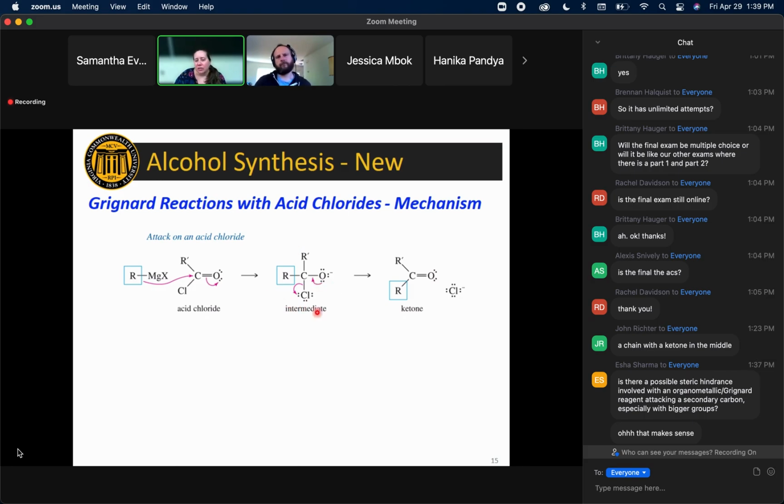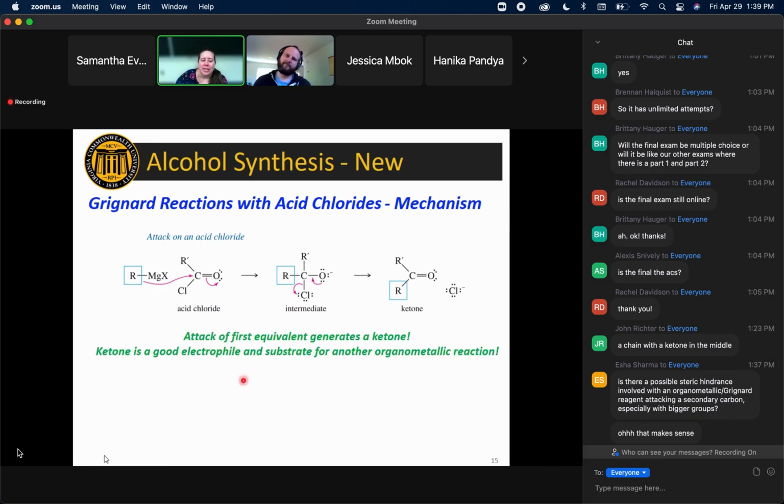But in the case of an acid chloride, this chloride is a really good leaving group. So that lone pair will come back in, reform a double bond, and push out the chloride, getting us to a ketone intermediate. This ketone intermediate is a carbonyl, and therefore it can be susceptible to attack by another equivalent of Grignard.